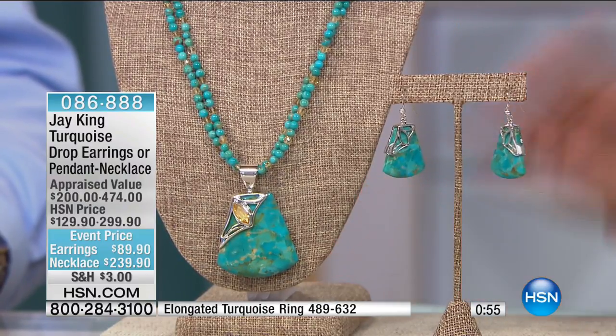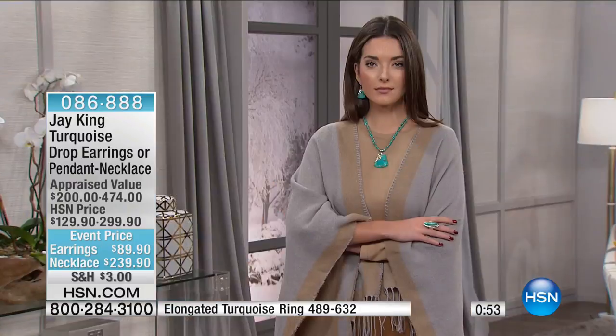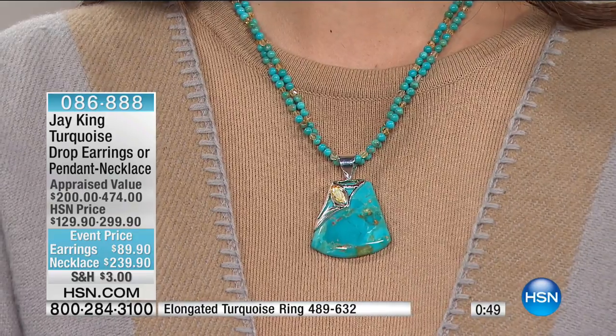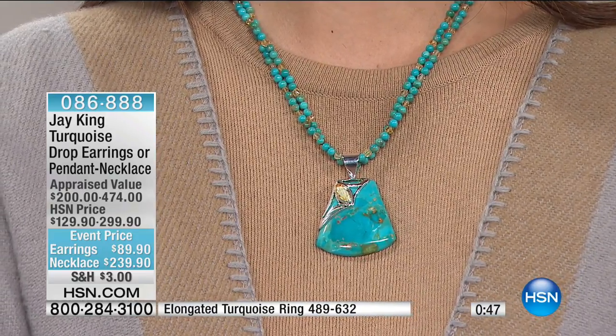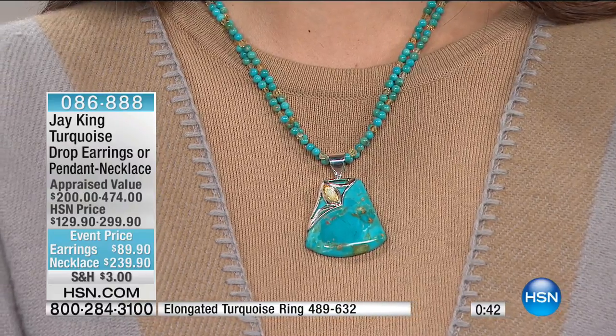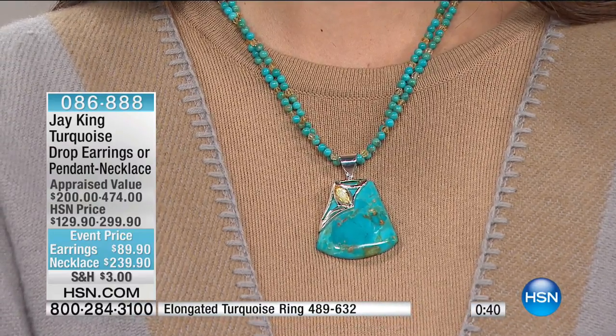But the point is, this is it. When these are gone, we're not going to see this design again. I would definitely put this, especially with the appraisals, my goodness, $474 or $200, in that boutique gallery collection. Correct, Jay? Yeah, and here again, this is really limited.